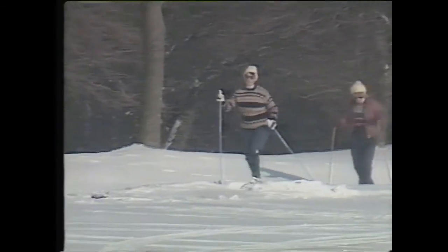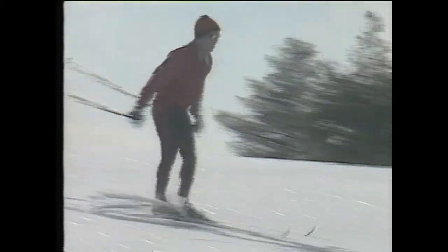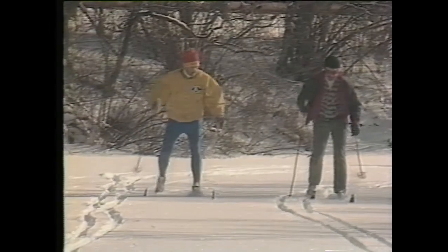Another feature here at Punderson State Park is cross-country skiing. Even if you've never tried it, this is the place for you. The trails are fairly level, and the hills, for the most part, gentle. If you don't have any skis, don't worry. There's a concession stand here that rents all the equipment that you'll need.